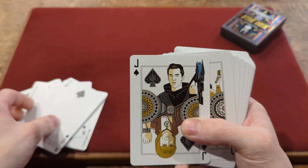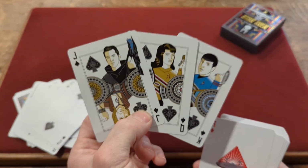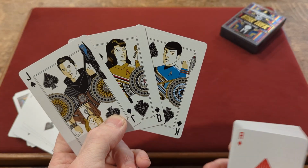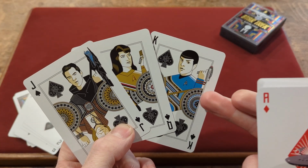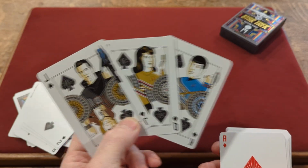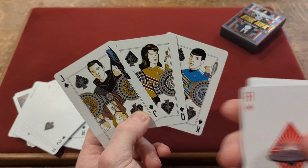Then we got the Jack, Queen, and King of Spades. We got 3 custom characters from the TV show and the movies there. And the only character I know is the King of Spades here, which is Spock. That's the only character I'll actually know. But there is Captain Kirk too, but I don't know what card he's on though.